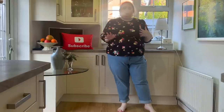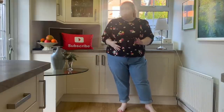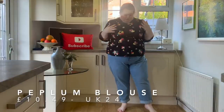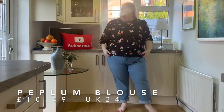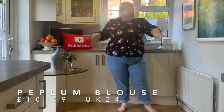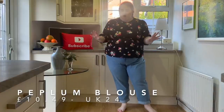So without further ado, let's just get straight into the new look try on haul. This blouse is super, super cute and I feel like it's very versatile for every day, but also you could totally wear it as work wear. It's this really pretty floral on a black background with a nice little peplum. We love a peplum, don't we, girls? And these three-quarter, half-length sleeves, so great if you like to cover your arms.